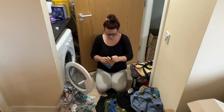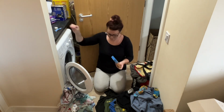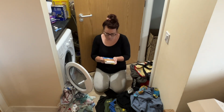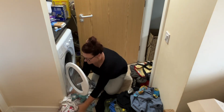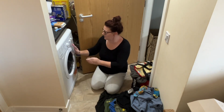So yeah, second load here is going in. I'm going to use the non-bio this time just because I've got my little boy's clothes going in this as well, and I wanted to make sure it was safe for him. And I actually love the packaging, how you just sort of press the sides and push it out, and they smell good too. Because this is a smaller load, I just popped one in, and then I use my baby friendly softener, and then I head outside to hang out the washing.